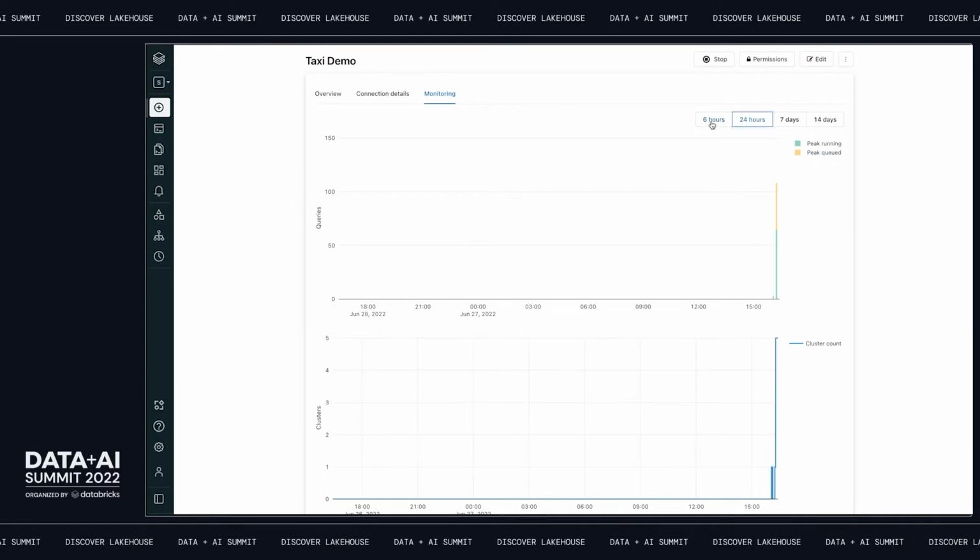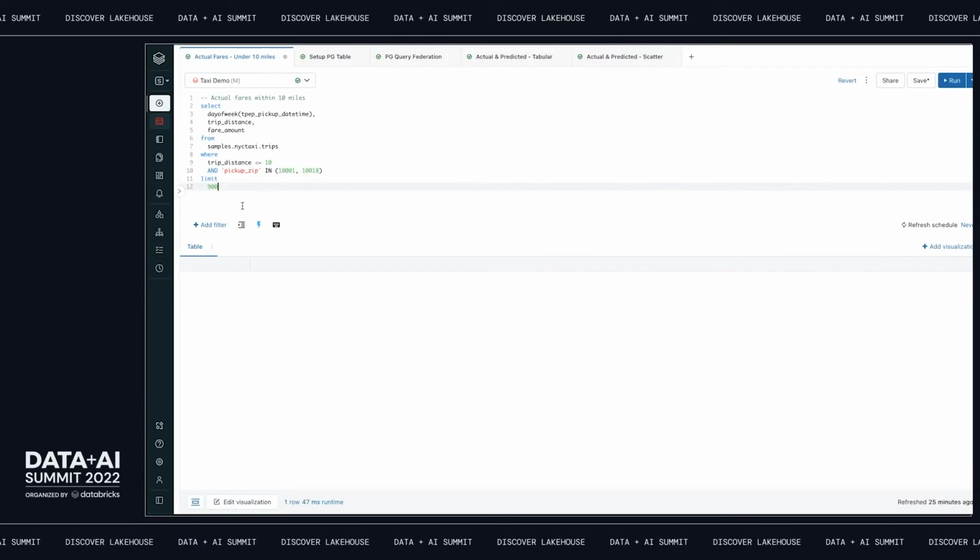So from here, we can see that we've already scaled to support 200 concurrent users, whether those are in Tableau, Power BI, et cetera. But why don't we actually take a look at some of this data directly into Lakehouse? Databricks SQL provides a built-in SQL workbench where we can actually query this data, visualize it directly without having to go to a BI tool, just so that we can do some quick spot checks.